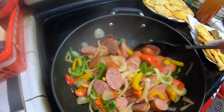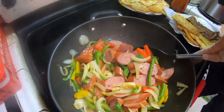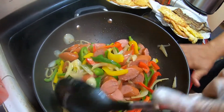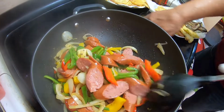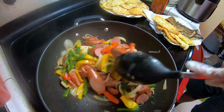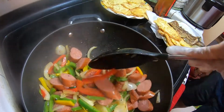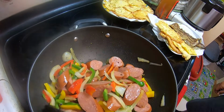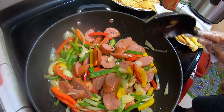Then after mixing this, I'm not putting any salt because I don't like it salty. I will put a little bit of water so it doesn't get dry. And I want to keep the original flavor from the butter, the vegetables, the kielbasa and the onions. So it's more homemade, but it looks good.